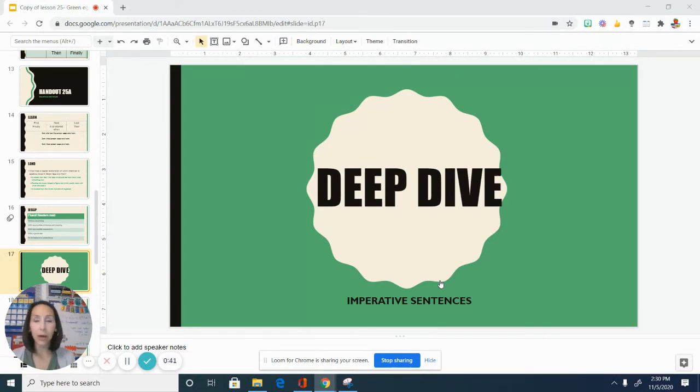Then we talked about sentences like this. What would you like to eat? Where is your game on Friday? What time do you go to bed? Anybody remember what those sentences are called? Yeah, interrogative sentences. And those are asking sentences or questions.